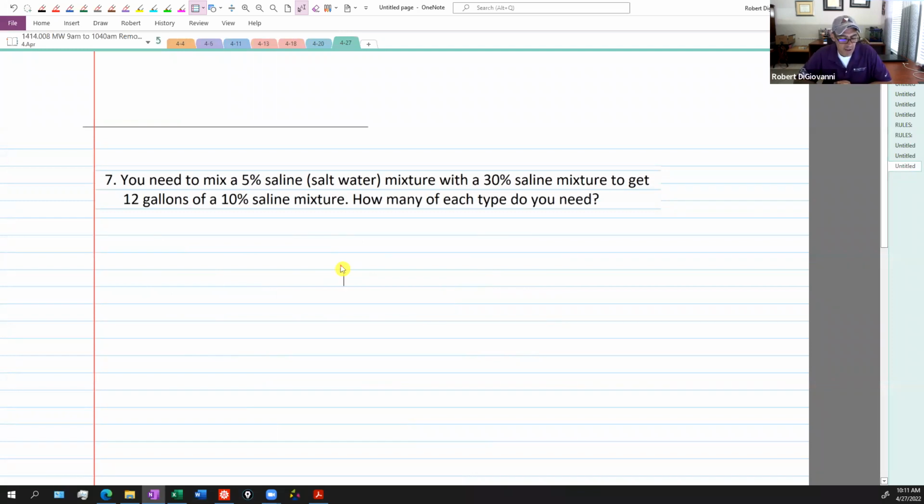You need to mix a 5% saline mixture, saline is just salt water, with a 30% saline mixture to get 12 gallons of a 10% saline mixture. How much of each type do you need?